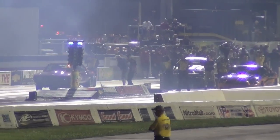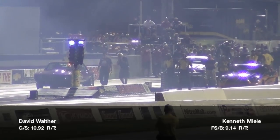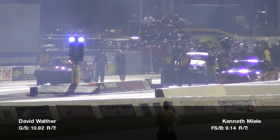Wheelie Mealy, National Dragster Lane. 14 Cobra Jet, 429 inches.